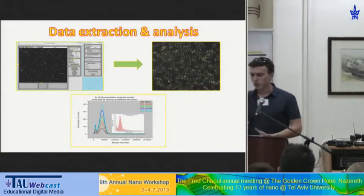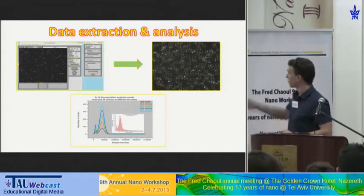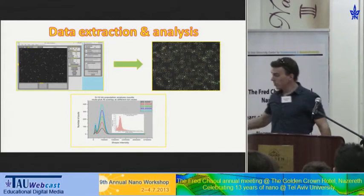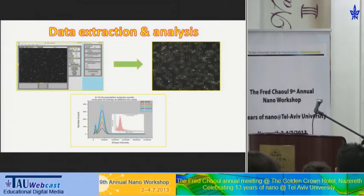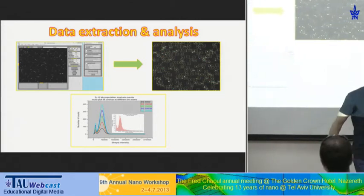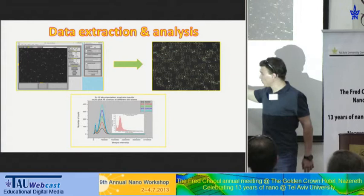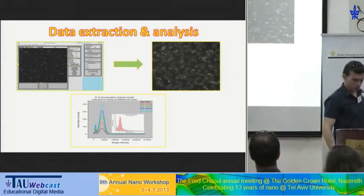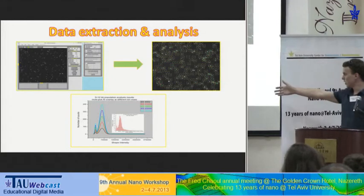The next step is to extract data. So I built a program in CVI which extracts data from the shapes. Then we do statistical analysis of the extracted data to see the distribution of the shape intensities. Here is the number of counts. We see here an example of 82 pictures of a sample containing 3 and 12 kb DNA molecules. 82 pictures, 8,000 shapes extracted.